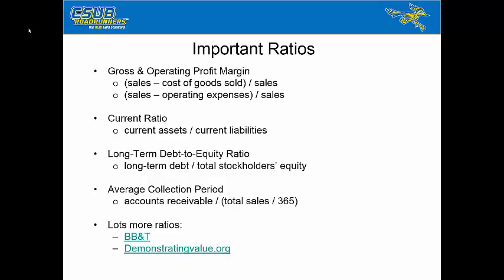Long-term debt to equity ratio is the normal ratio I use for leverage, which is basically the total amount of your long-term debt divided by the total amount of what the company is worth after you take away what the actual profit or equity of the company is worth for the owners.